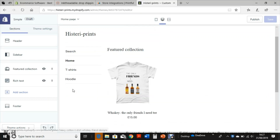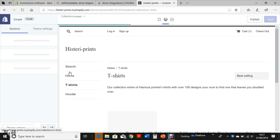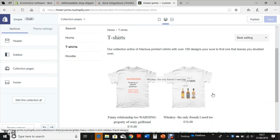So yeah, obviously when we have t-shirts, we'll click this and add them to a collection, and then it'll just show all of the t-shirts we have at the minute. Obviously I don't have very many at the minute. So we've got the only friends I need, the whiskey targeted one, or the worn and property of crazy girlfriend, keep safe distance.